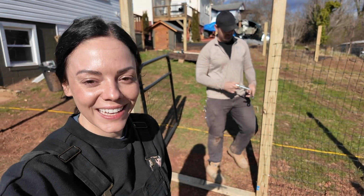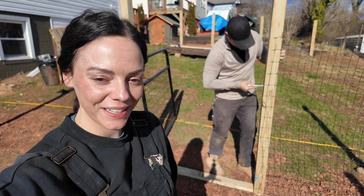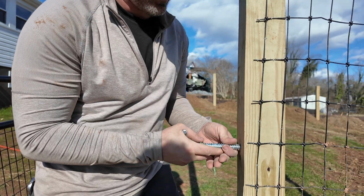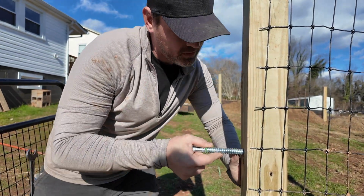While I was tacking the fence in the back, Matthew has been working on installing our first gate. This is a 4-foot that will walk from our eventual deck out to the parking pad. He's getting that installed now.